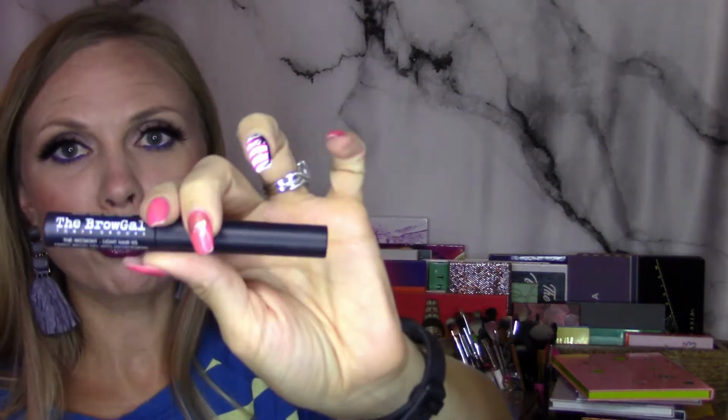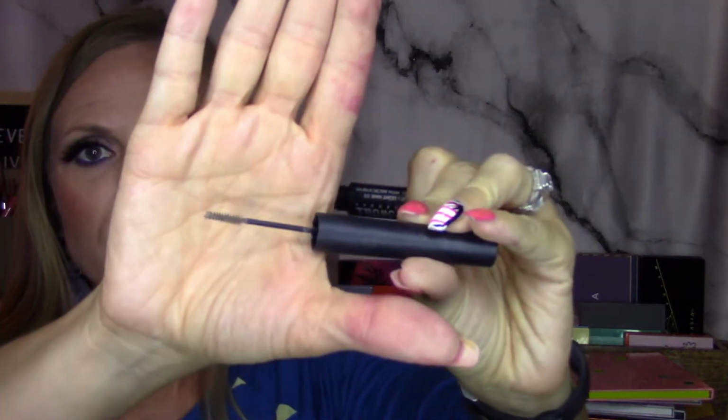Something else that I brought back in to use that I forgot how much I liked is the Brow Gal, the Insta-Tint tinted brow gel with microfibers. And I think one of the reasons I like this may be the wand. It is like the perfect between small and large. And then the space between the spoolies, I think, helps with the amount of product and application to the brows, that it just gives that perfect application and easy to apply because of the size of it.